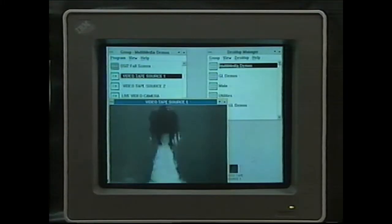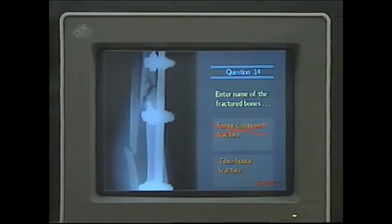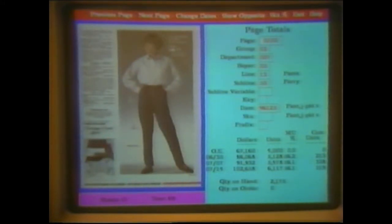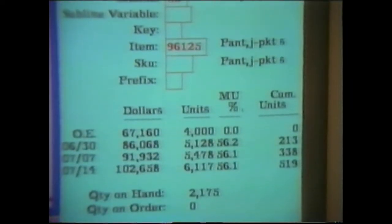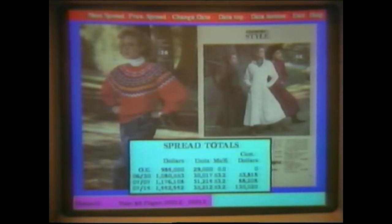Today, IBM PS2 multimedia technology drives a number of new, diverse applications. Let's take a look at some examples. The Sears catalog division uses PS2s with multimedia capabilities to streamline its catalog operation. Now, data can be accessed by selecting the item visually and using a mouse to make a choice regarding sales, stocking, or inventory data. An IBM PS2 solution that increases buyer productivity.